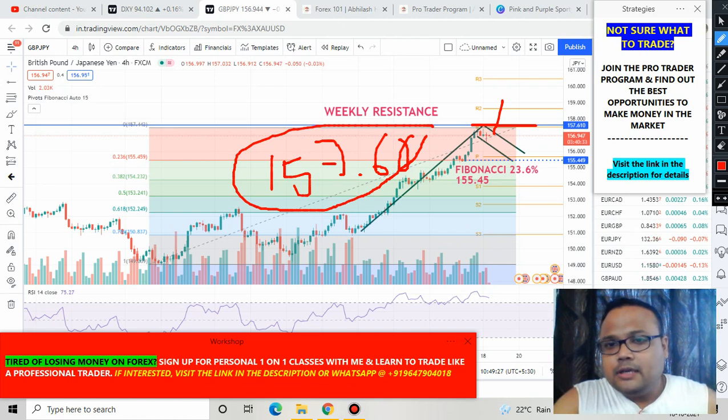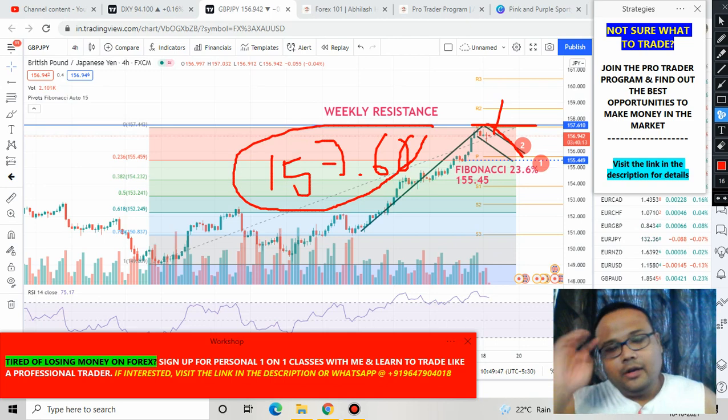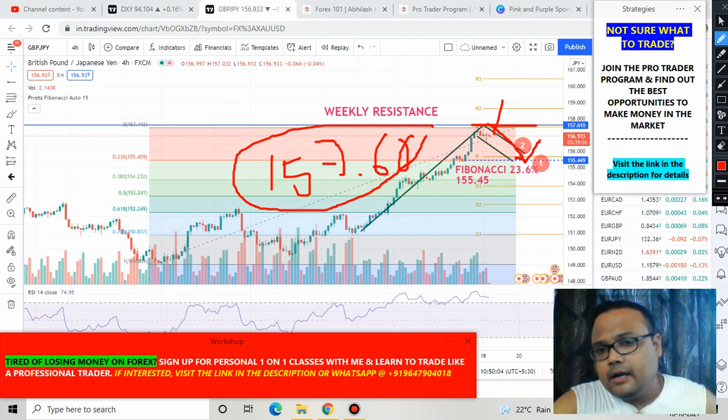In a market condition like this, we should either buy at retracement, mostly retracement, or you can make a flag like this and go for a buy if the market breaks the line at the top. It gives us the confirmation that this is a trend continuation and we can go for a buy. So these are the only trading opportunities that I see in the market, because this is a market full of buyers, so the only trading opportunity is to buy at retracement. Buy either at the retracement level of 155.45 if the market bounces from here, and on the other hand, if the market breaks the line at the top and goes up from here, you can buy.